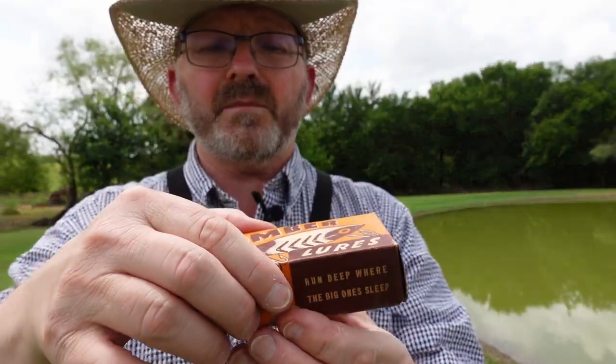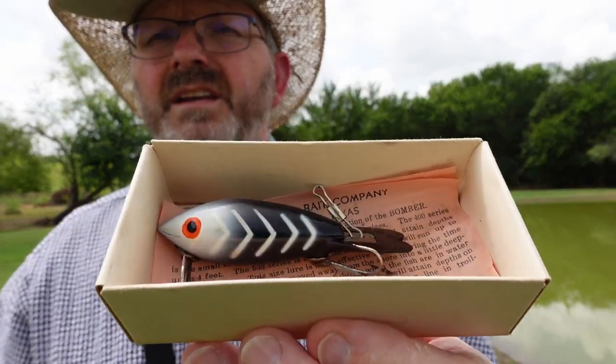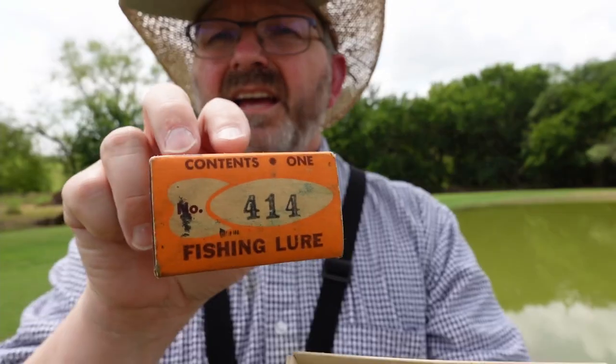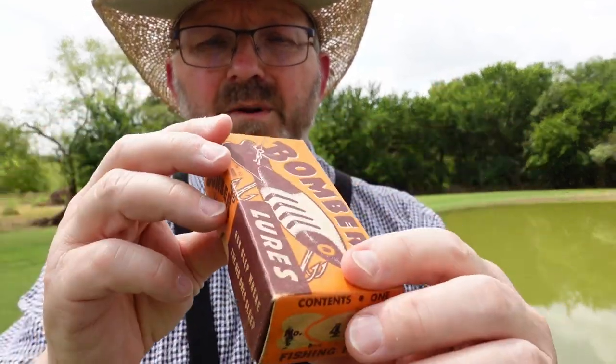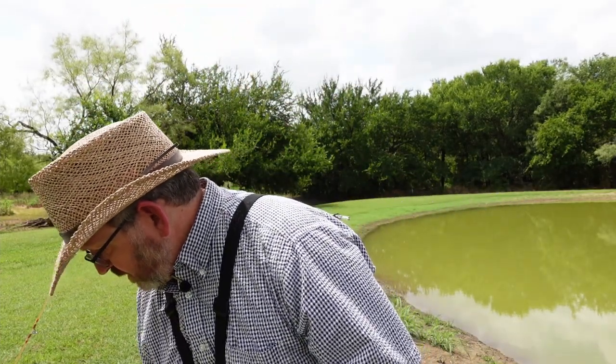Here is another Bomber box, but this one is labeled correctly, and because I still have the catalogs, I am able to look that up and make sure that the 414 is labeled correctly. And so again, most of these lures will go, you know, $40, maybe a little better.